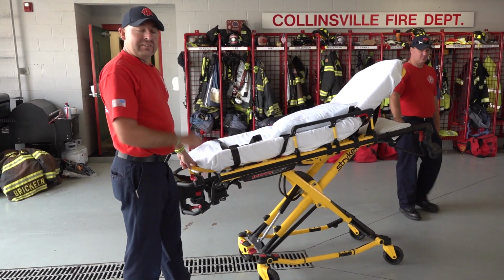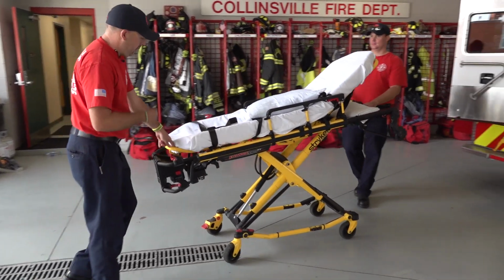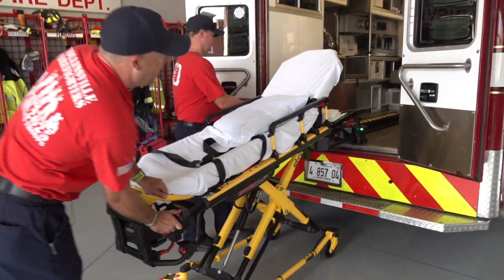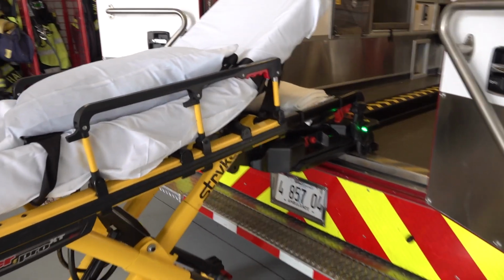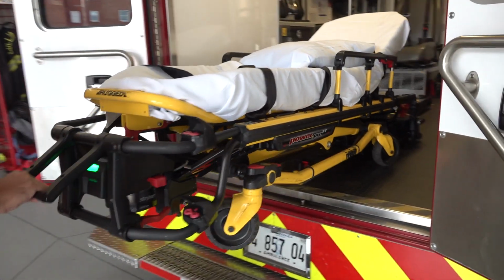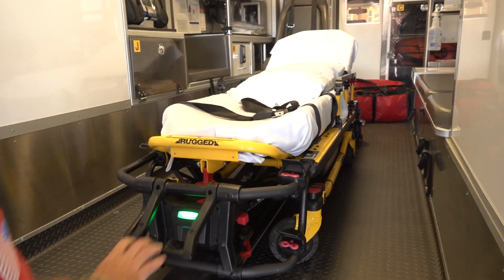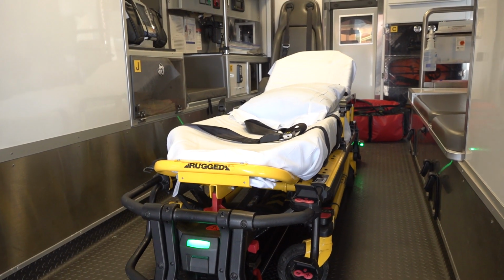So we're just gonna assume that we have a patient on here and we're wheeling them. We usually have one guy at the back, one guy by the feet down here. We're able to hook it into our power load system, press the minus button here, and the legs go up automatically. Instead of, like I said, having to lift a patient into the ambulance, we're able to just slide them in, hold on to the handle, and it locks into place. And then we're ready to go.